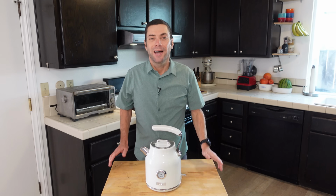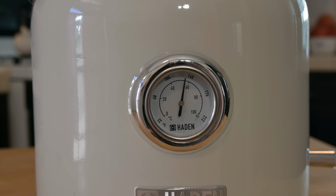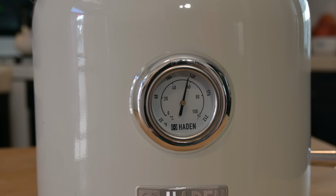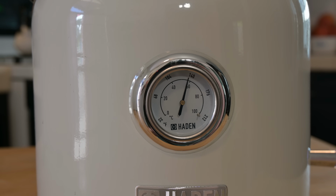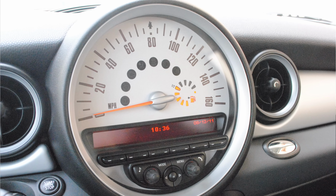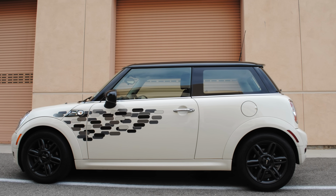The way it looks, just its shape, it really stands out, and I think it makes a nice design element in my kitchen. Another thing I absolutely love about this is it's got an analog temperature gauge. I think that is just so cool because you can literally watch the needle go up as it boils. And this gauge, well, it reminds me of a speedometer in a car, specifically a Mini, which kind of makes sense because this is a British brand kettle.